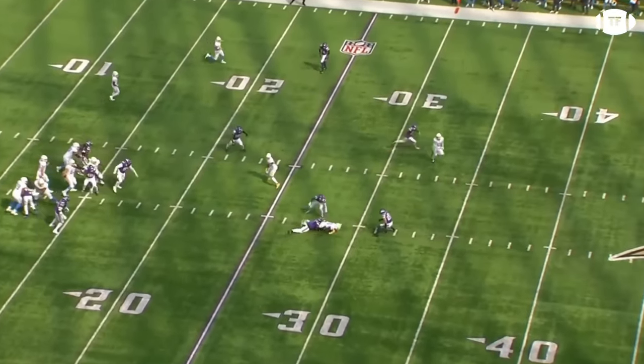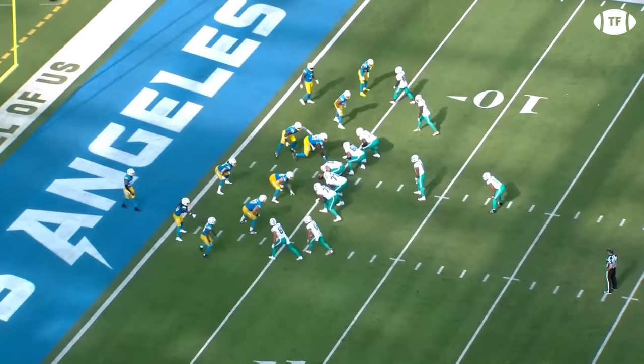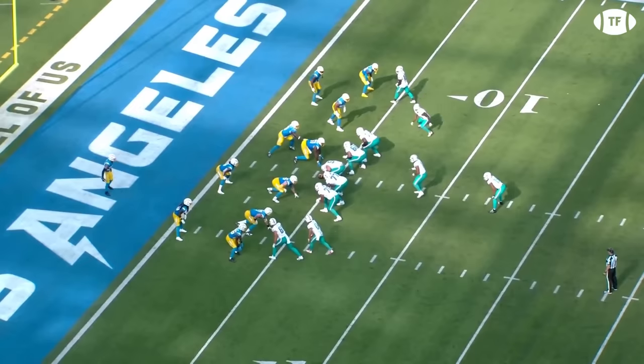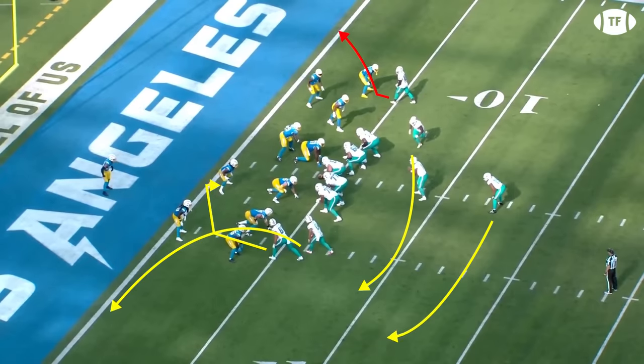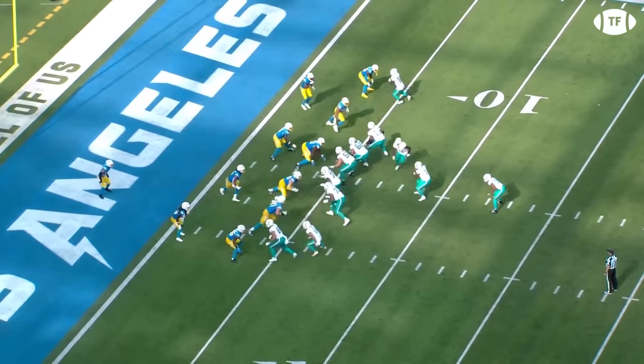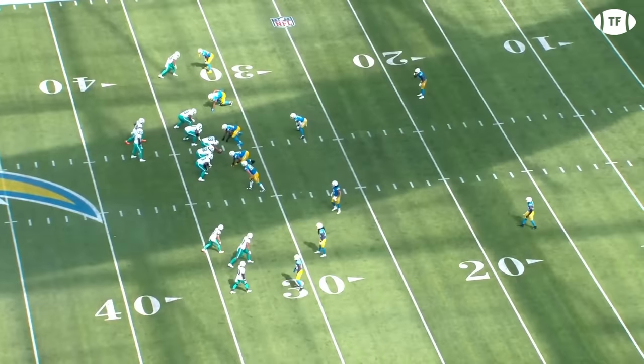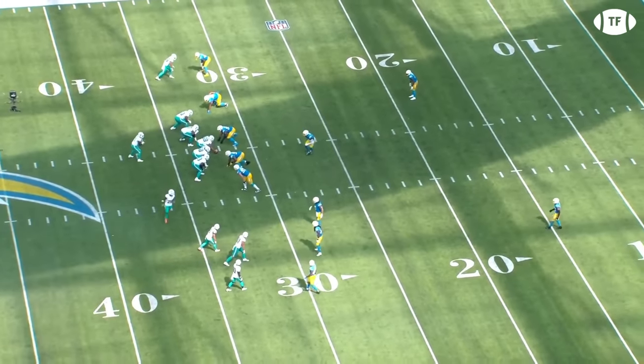And here's that same idea used by Miami against the Chargers. The Dolphins have a wide receiver in Erik Ezukanma behind Tua and will bring Mostert in motion, again creating a one-on-one opportunity. And Hill will burn Michael Davis on the baby fade. So that's man coverage, but that's only part of the story.